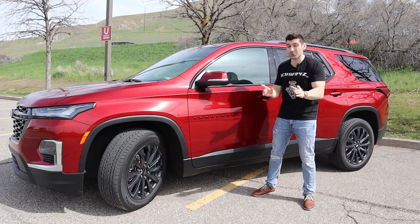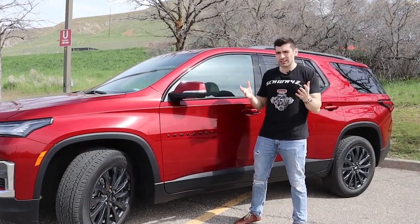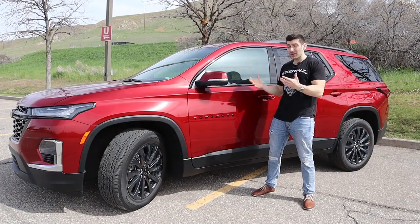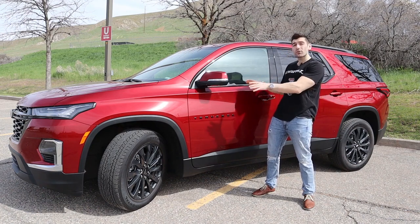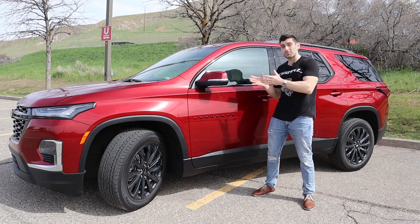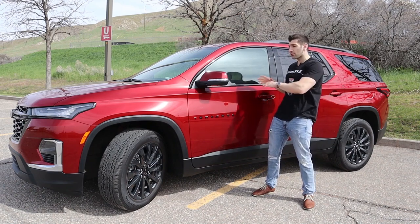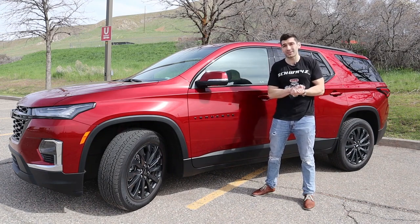Now, the Chevy Traverse was initially released back in 2008. Something else really big happened that year, but I can't remember exactly what. But anyways, it was a 2009 model year and the vehicle's done pretty well for the brand. Chevy has moved on average a little over 100,000 units of this vehicle every single year. Now, they released a second generation of the Traverse back in 2018, and here in 2022, they freshly restyled that second generation model, which is the vehicle you're seeing on the screen today.